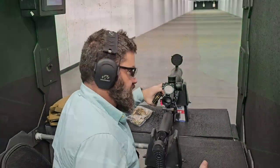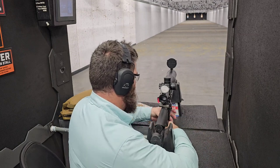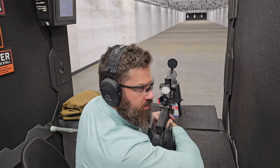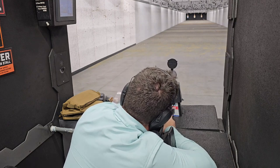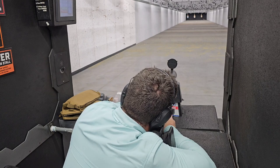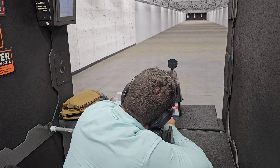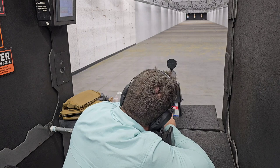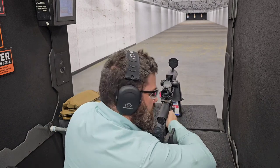Check this out. Competition Loki Weapon System AR platform. 18 inch, 1 in 8 twist, 223 Wylde chambering. And we will be shooting 77 grain match grade ammo. 5-shot groups, 5 targets downrange. If I load it correctly.